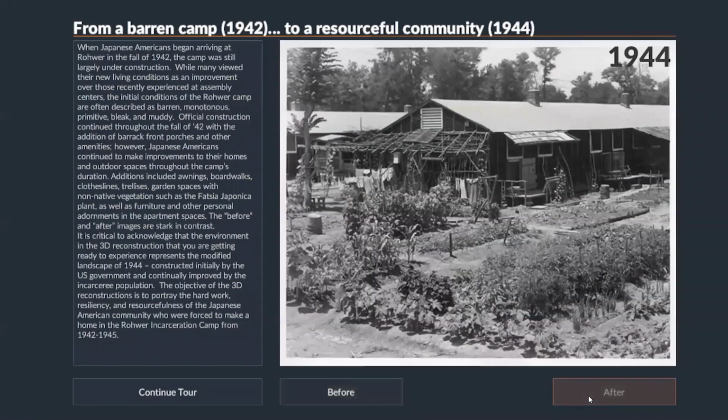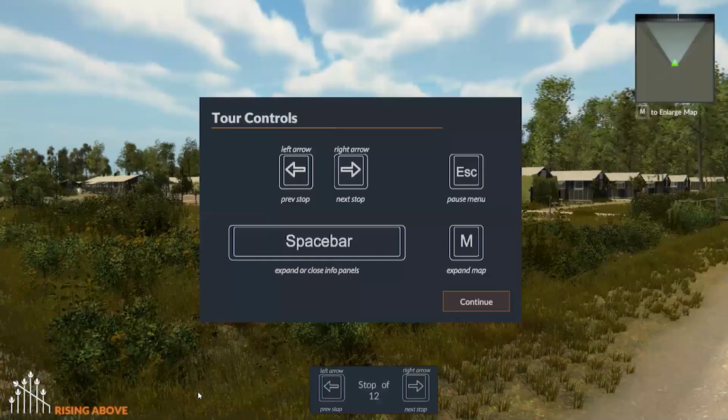However, we see lots of images akin to this image that was taken in 1944 that shows a landscape that has completely been transformed. We see how the barracks have been modified to add shade and to allow for better ventilation. We see gardens, both victory gardens and flower gardens, that have been planted by the internees. The primary focus of our visualization was to show this newly transformed landscape that took place in a very short period of time between 1942 and 1944. Now we're going to continue the tour.